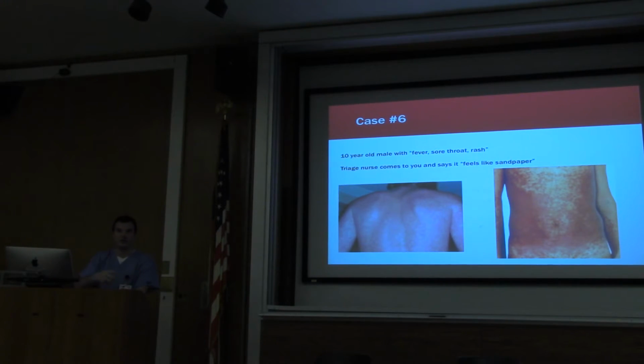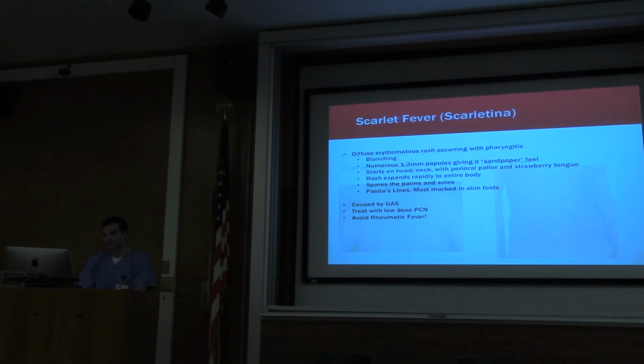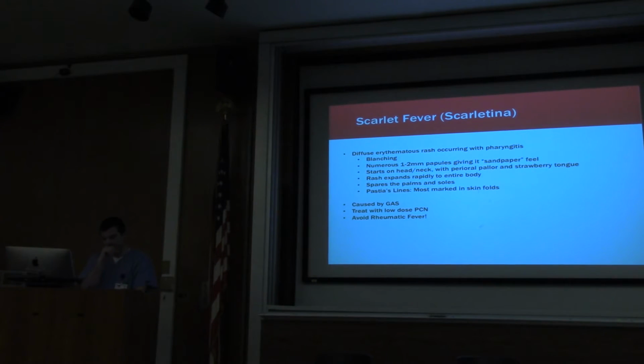So you don't get the larger macular papular rash. They're smaller spots. This is a blanching rash. Usually starts at the top and moves down. No palms, no soles. And then Pastia's lines, the rash is more prominent within the skin folds, but again, that's more of a textbook finding than your classic finding. I don't see any Pastia's lines, they must not have it.